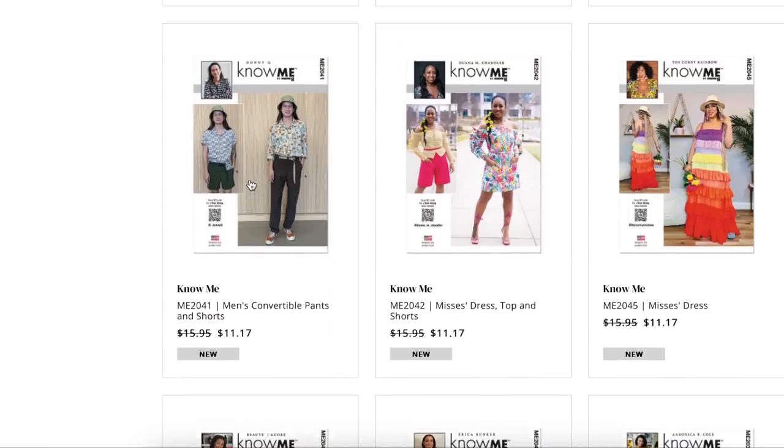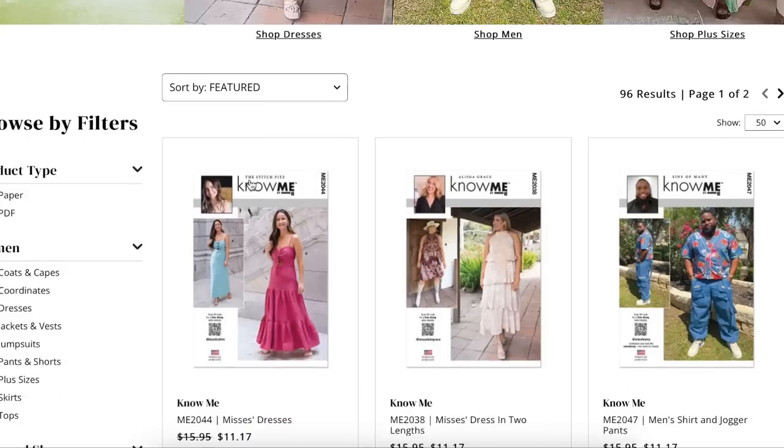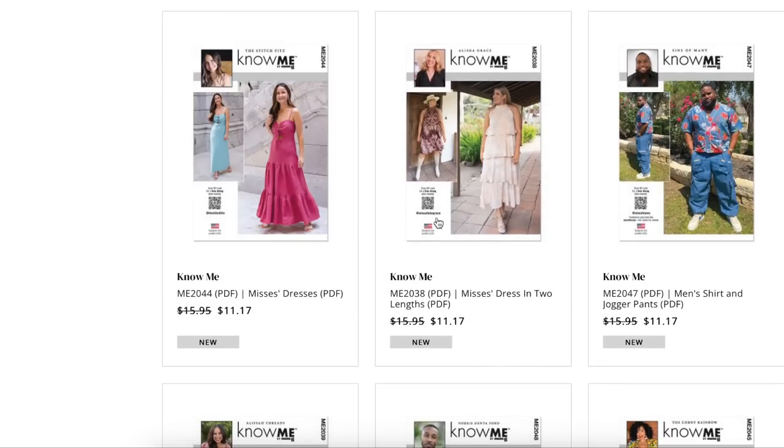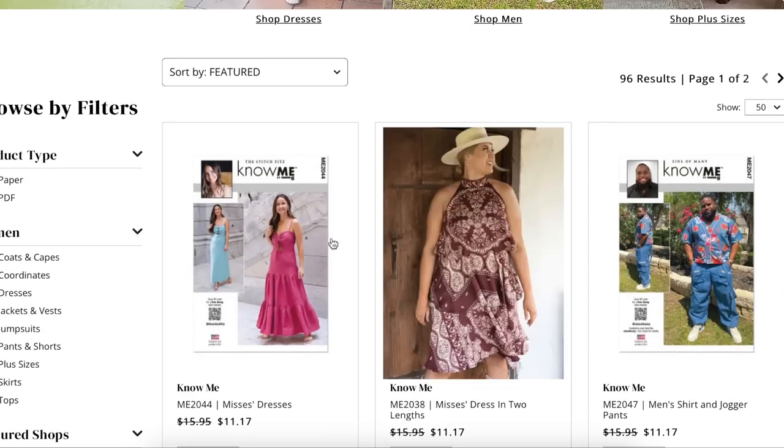Why are we way down here all of a sudden? Oh, are we doing PDFs also? Yeah, okay, so those are all the PDF versions. Okay, cool. So this is pattern.